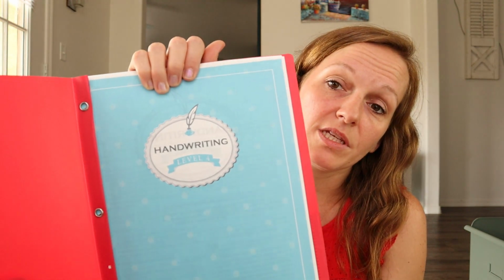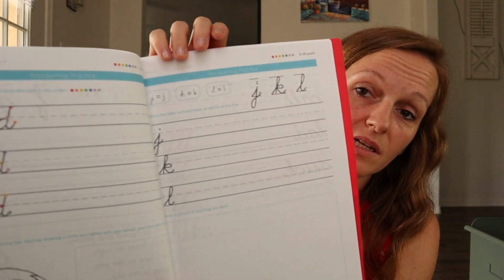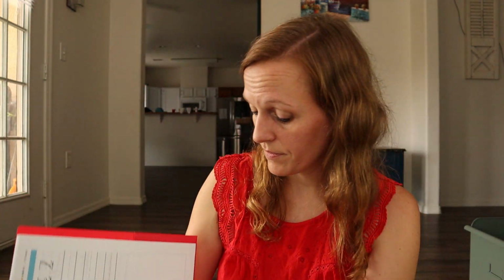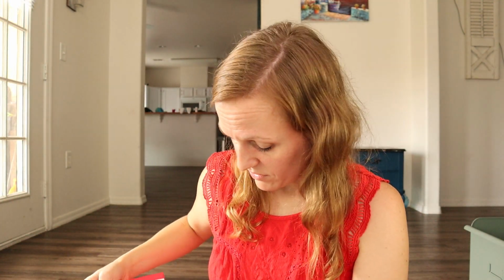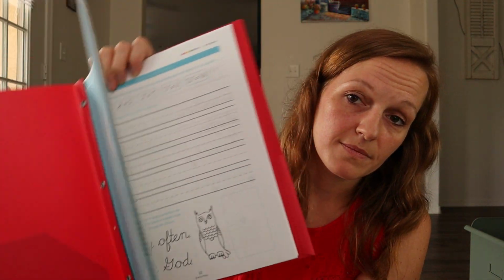Now, as far as language arts, we did choose to go to The Good and the Beautiful this year. We've previously used Master Books, but we thought that this might align a little bit more with challenging our kids a little bit more. So we're going to be using their handwriting for level 4. And if you guys are not familiar with their handwriting, it's going to be all cursive. So he's going to be learning how to write in cursive this year, as well as there's some Bible scriptures and some drawing at the bottom of each page.